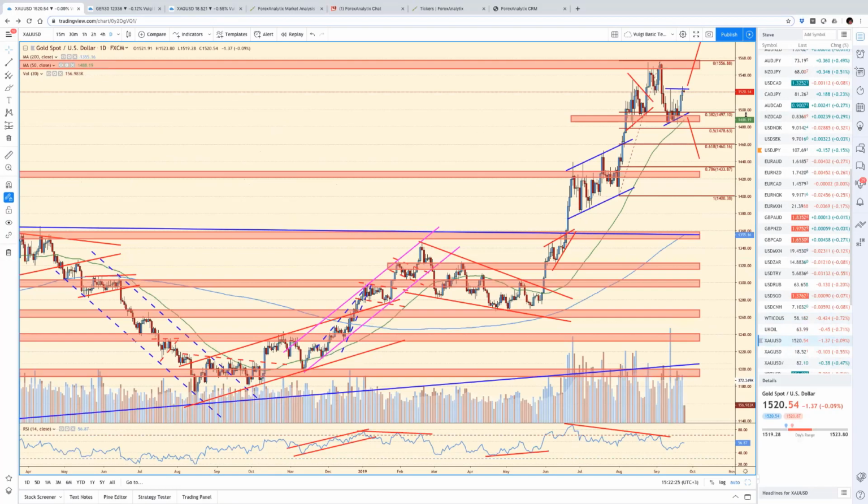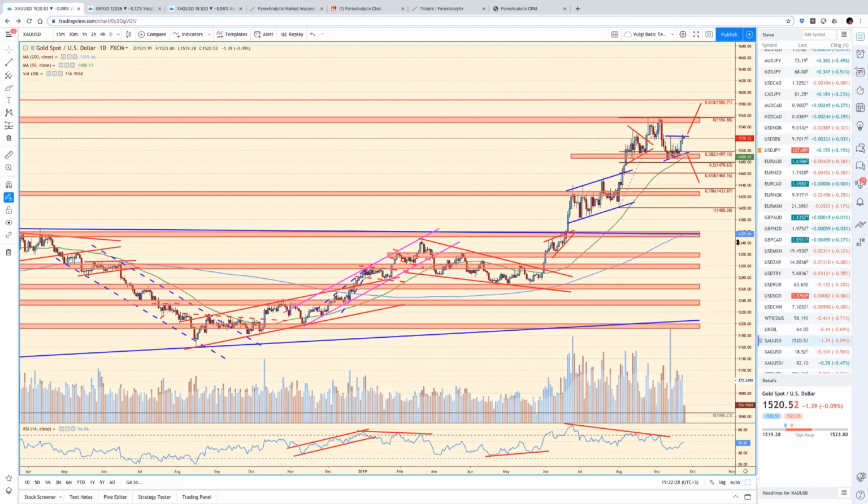Now, we had a question about gold. Gold is backtesting an important support resistance area here between 1520 and 1525. I think what happens from there will determine what kind of a structure we have here. So we're definitely in some kind of a correction, but keep in mind that corrections don't necessarily need to be corrections lower in price. They can end up being horizontal corrections in time.